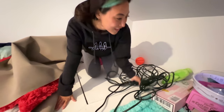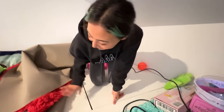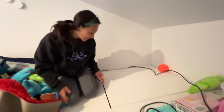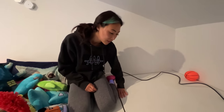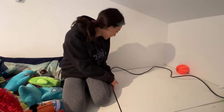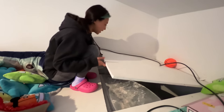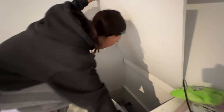Oh my gosh. What is this? Wait a minute. Something seems fishy around here. Did they build a secret hatch? Oh my gosh, there might be something under here. Oh, it's so heavy. Oh my gosh. Hey, oh, there we go. Okay. Whoa. No way. What is this? Oh my gosh.